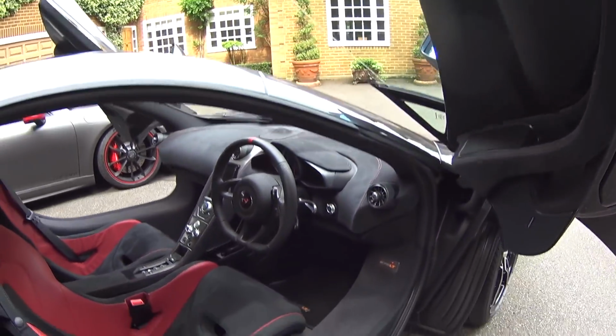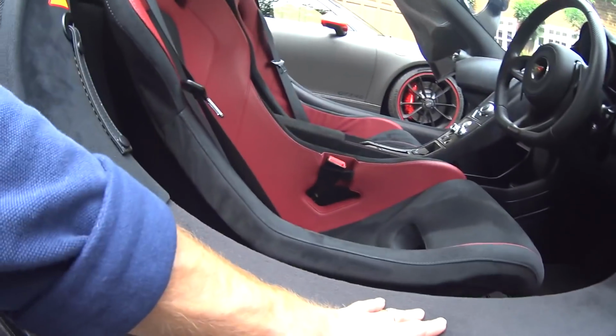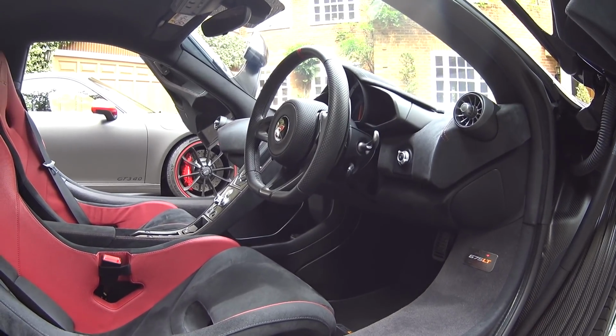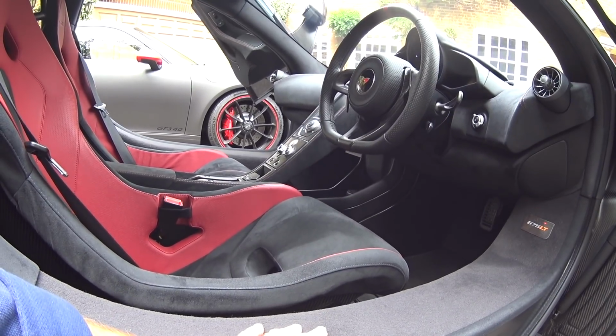I love the carbon fibre on the sills. I love the red racing seats. I like the red at the top of the leather steering wheel. I much prefer the interior of the 675 to the 720S.